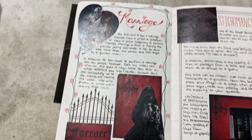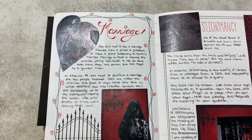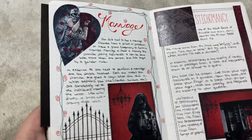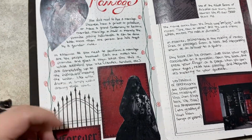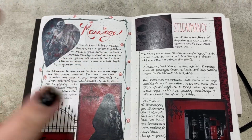This is essentially my views on marriage, what marriage is. Marriage isn't something that you have to do. It is something that two people come together to do. It's an agreement between people. It doesn't have to have a law involved or anything like that to be considered marriage. That's just my view on it. But yeah, I decided to record it in here.